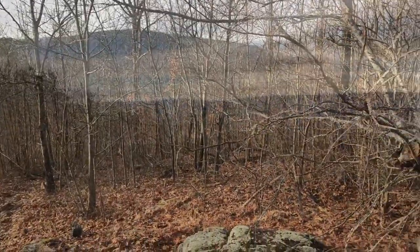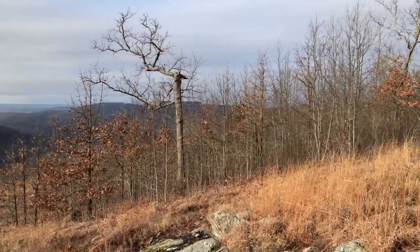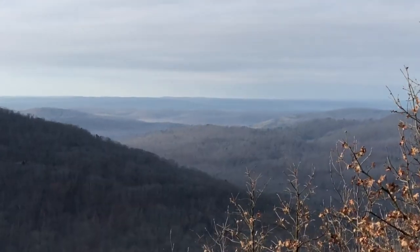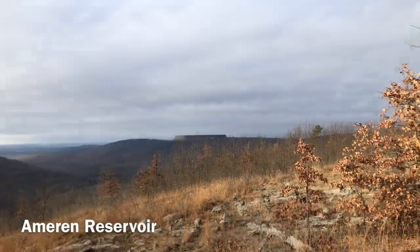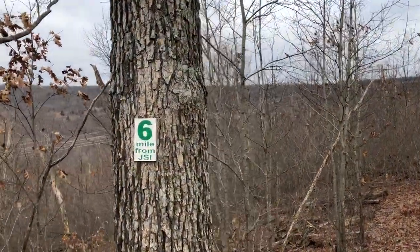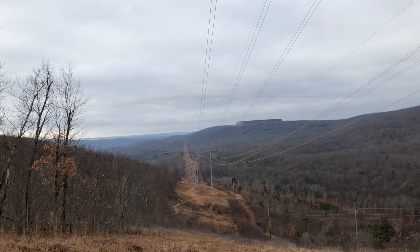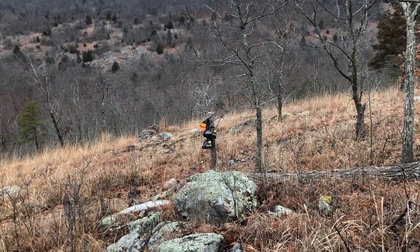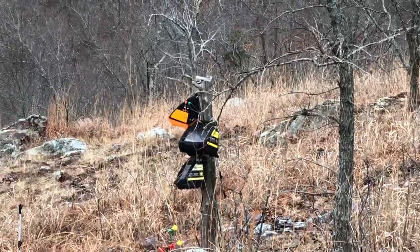Pretty muddy. See that from Johnson Shut-ins. 6 mile marker. You go at like 10 o'clock. That's quite the path they've cut. That's there. That's pretty neat, huh? Yeah. That's kinda neat. Yeah. Those charged electric lines appear to be solar powered. Not quite sure what the lines are for, what they're keeping in or out, but 5 miles.